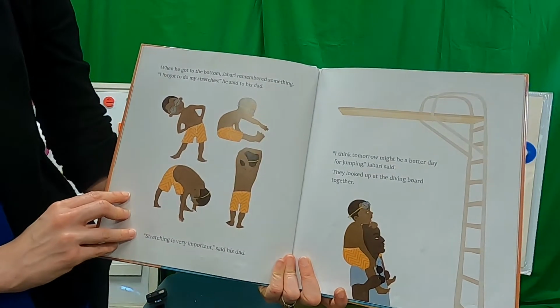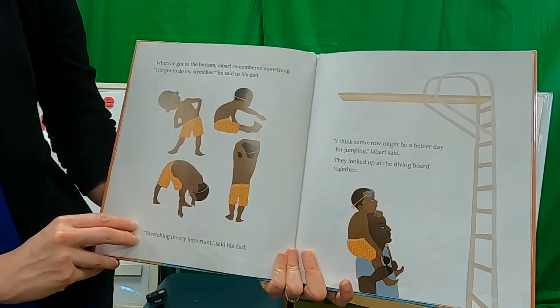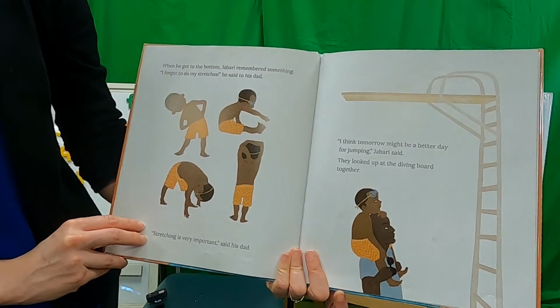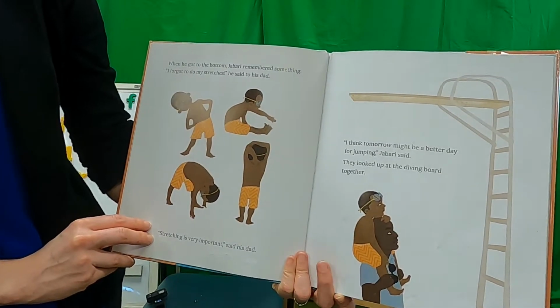When he got to the bottom, Jabari remembered something. I forgot to do my stretches, he said to his dad. Stretching is very important, said his dad. I think tomorrow might be a better day for jumping, Jabari said. They looked up at the diving board together.